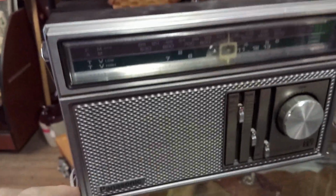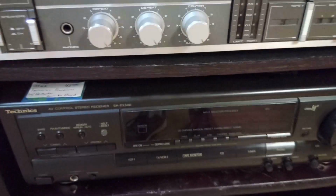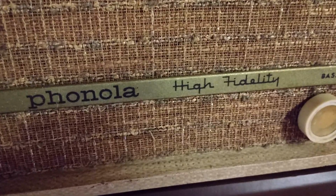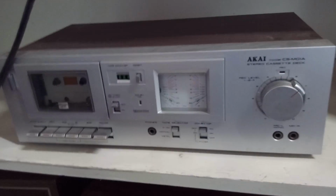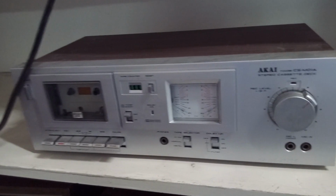This Panasonic has TV band, now useless since the digital conversion. Here's a rack of stereo gear, but not exactly thrift store prices. This vertical linear tracking turntable looks interesting, but several problems were listed on the description. Here's an old Finola Hi-Fi, a little too old for my taste. Same with this Philco AM radio. I like analog VU meters like on this Akai, but I own enough cassette decks.